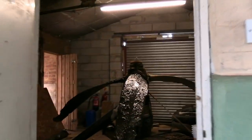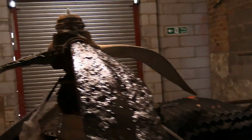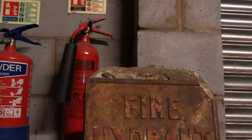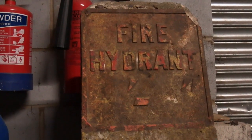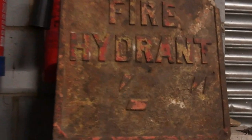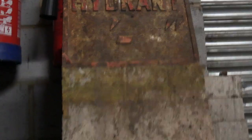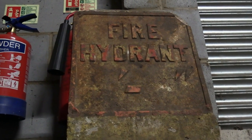I'm back at the WAAF site and come to have a look under the fire hydrant cover. Let's go take a look. So there's the propeller. Now what we have is an old fire hydrant sign. It should show how many feet and inches away from this post, and this was just outside. So outside we have the actual cover.